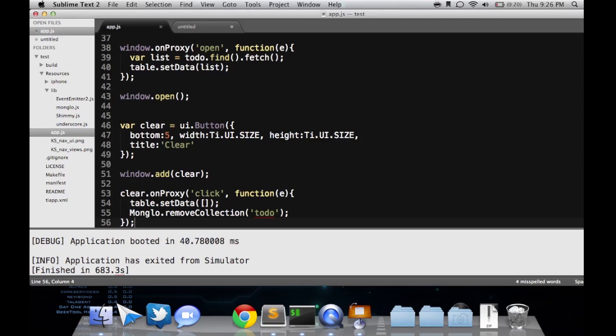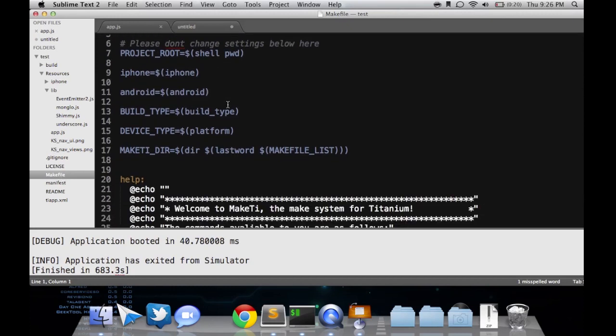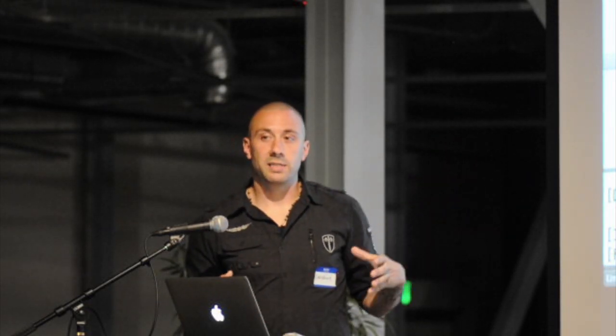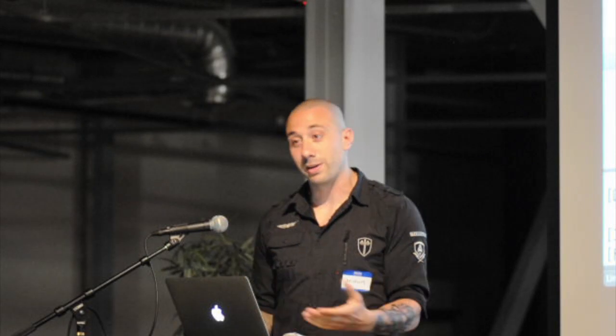What I'm actually using is a project called MakeTI, and all it is is a makefile. Titanium does all its building with Python files, so this connects to the Python API and does all your building. They have an IDE, but I'm not a big fan of IDEs. It takes like 5 minutes for the IDE to load. It's good for debugging, kind of, but when it takes longer for my IDE to load than it does for me to write the code, it kind of sucks.